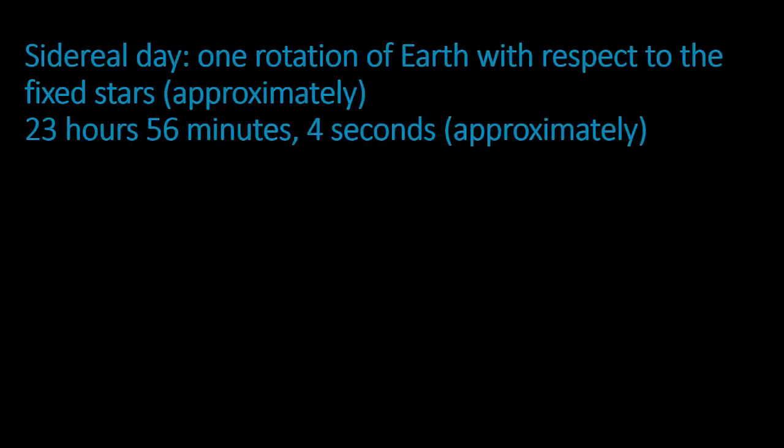So we can put some names to things now. First, the sidereal day. It's approximately one rotation of the Earth with respect to the fixed stars. Now, it's not exactly that because the Earth precesses with that 26,000-year cycle, so that screws things up a tiny bit, but not much. Anyway, that rotation of the Earth with respect to the fixed stars, approximately, is a sidereal day, and it's 23 hours, 56 minutes, and 4 seconds, approximately.